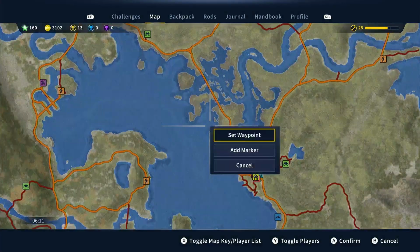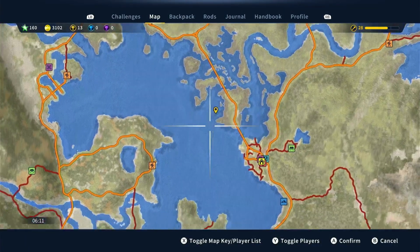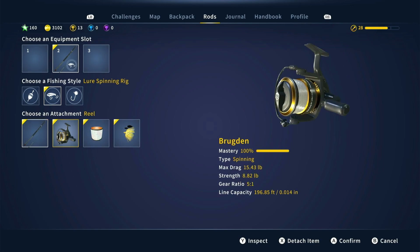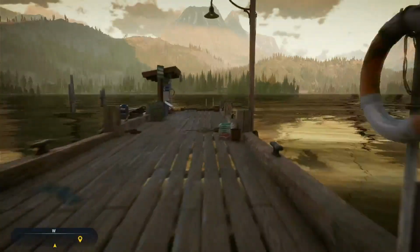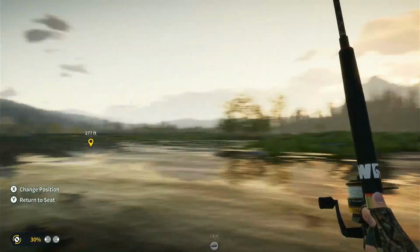It's a good spot. What you do is you just put your boat right here and cast in here with a spinnerbait, is what I use. I've got the Scran Snagger, the Bruggen Reel, 11-pound fluorocarbon, and a hook size 4 spinnerbait, and it absolutely just annihilates the pike over there. As well as you'll catch the occasional muskie and bass, so that's pretty awesome. So we're going to go over there and try to catch some nice pike.